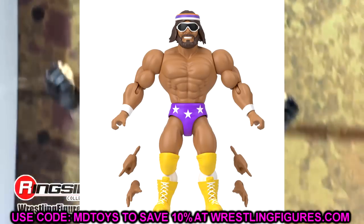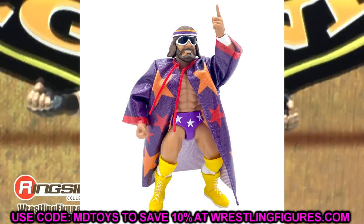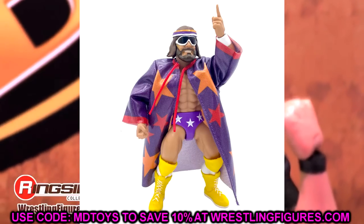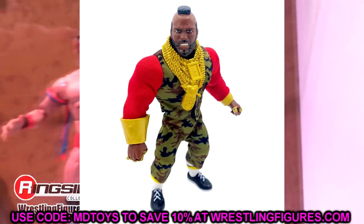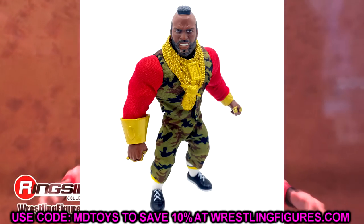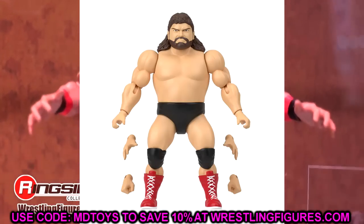T, Typhoon, Rick Rude, and Earthquake, and I can't catch up. I just cannot catch up. I don't know what the hell the deal is, but I cannot catch up with these. Hopefully these are in full fruition and I can get my hands on them, but these figures look amazing. I really enjoy this line right now.